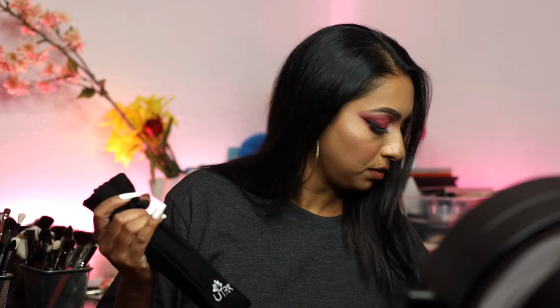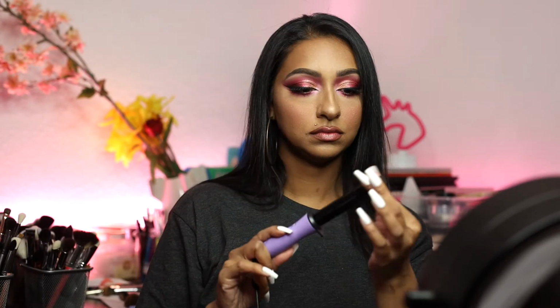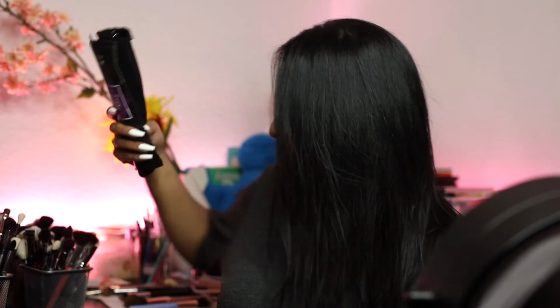I'm just gonna throw this little thing in the garbage. Okay, so you get your instructions, you know, the normal thing. And this is what it looks like. It's cute. Yeah, I'm excited. I'll try to curl my hair and see how it goes. But yeah, I haven't curled my hair in a really long time. And I like that it's purple. Okay, I'm wasting too much time just pulling this out, so we're just gonna move on.